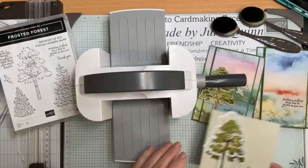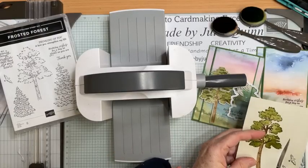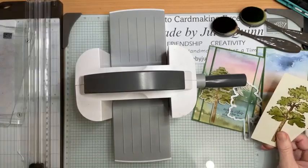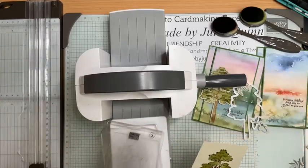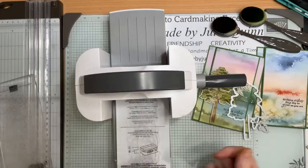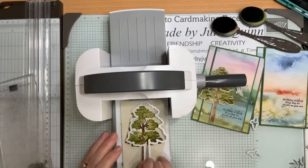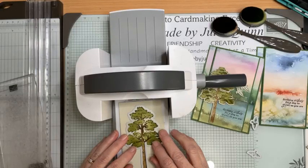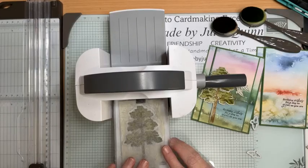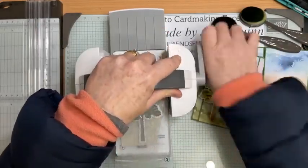Now I am using my mini die cutting machine, but this piece of paper won't fit, so I'm just going to hack at it. Layer up my mini die cut and emboss machine with my number 1, number 2 cutting plate, my cardstock, die, my second number 2 cutting plate, and just wind that through.